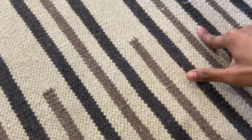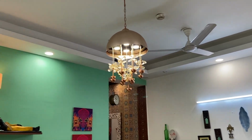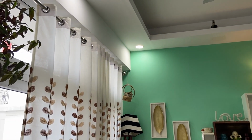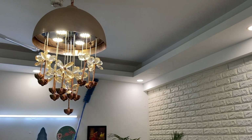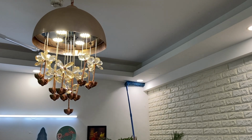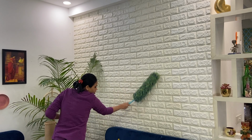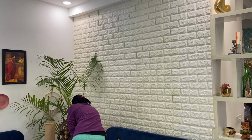No matter whether you're deep cleaning your room or doing a regular dusting, it should be from top to bottom. The reason is very simple. When you clean a room from top to bottom, you work with gravity instead of against it. You start with top surfaces first and allow the dust to settle on the bottom surface. So just keep on going from top to bottom.